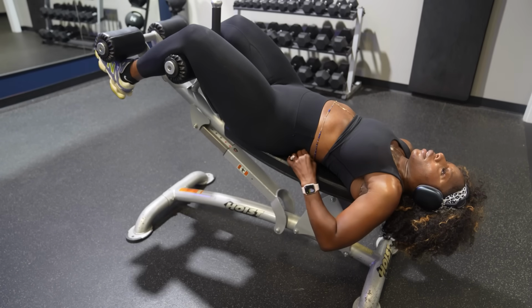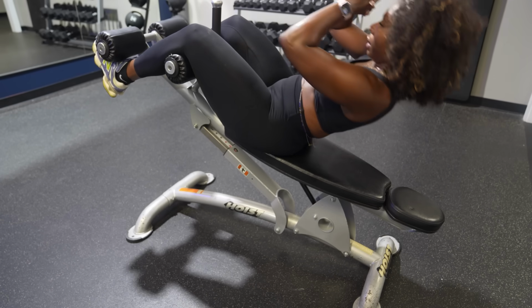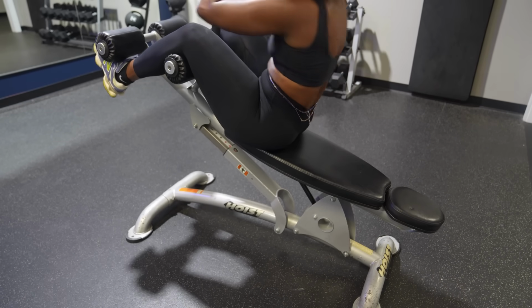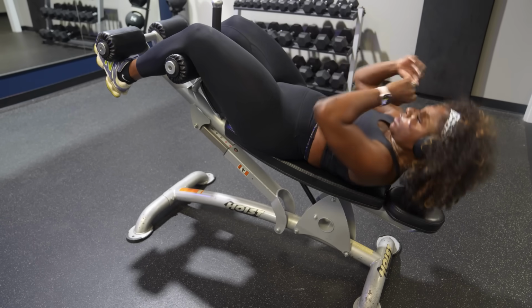If you want that toned midsection, you can do a variety of workouts on the floor or on the bench and add 8 to 10 minutes of focused floor work during your workout every single time. Core isn't an option. Remember, it's a foundation.